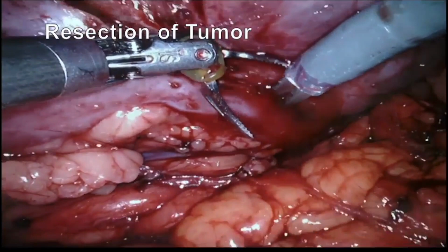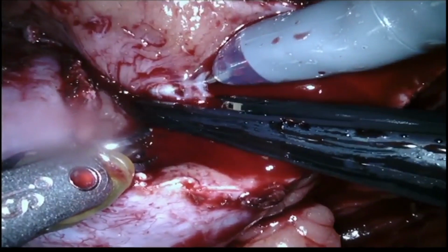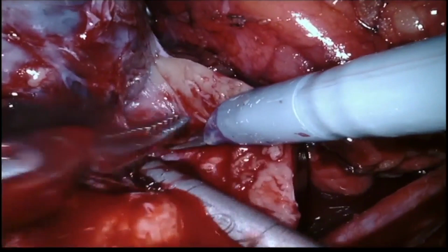The renal capsule was incised using cold scissors. Large caliber vessels within the resection bed were controlled with absorbable clips. The tumor was enucleated with a visually appreciated negative margin and put aside for later extraction.